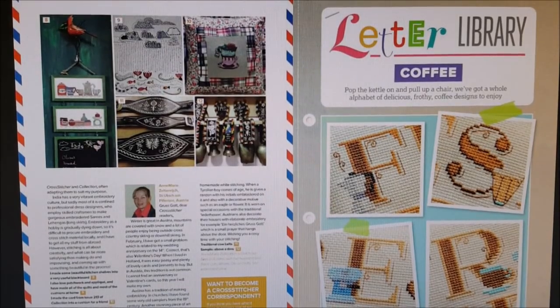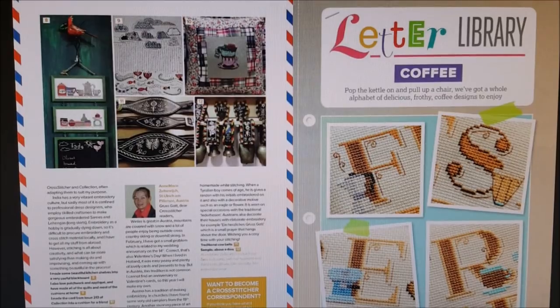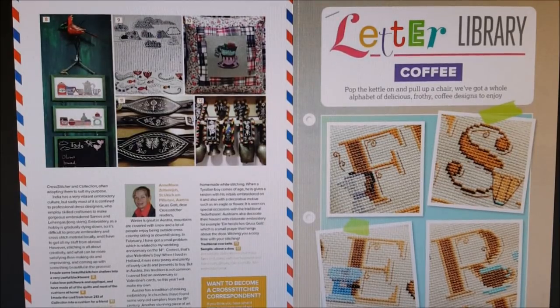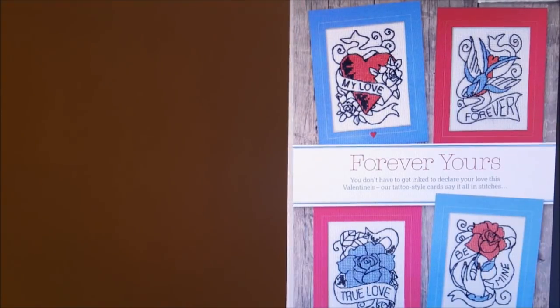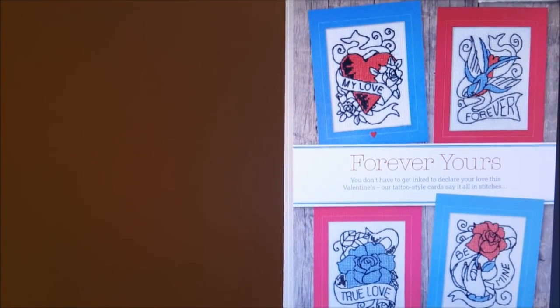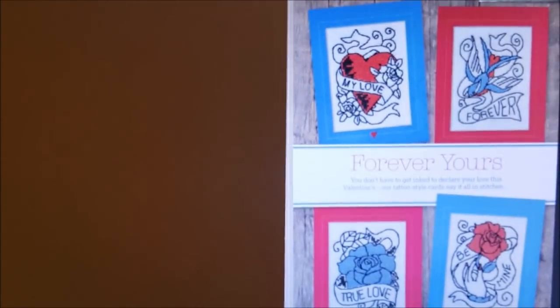And here is where I got the coffee alphabet from that I am stitching the letters for Java. So this is F and S, E and R. I think there's another spot on the next page I can show you. The next couple of pages were the patterns for that. Not only do they have the entire alphabet, but they have the numbers 0 through 9, which is awesome.